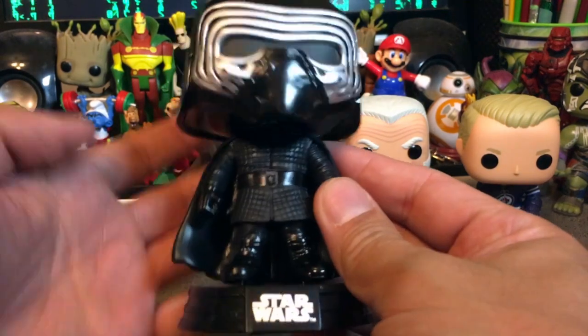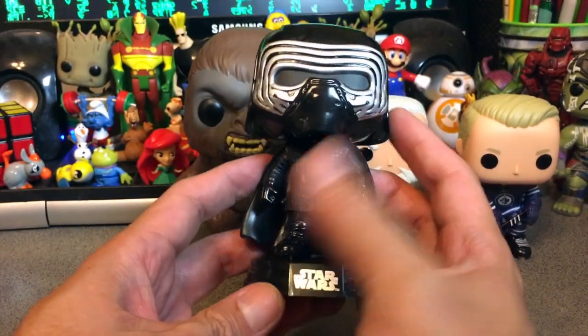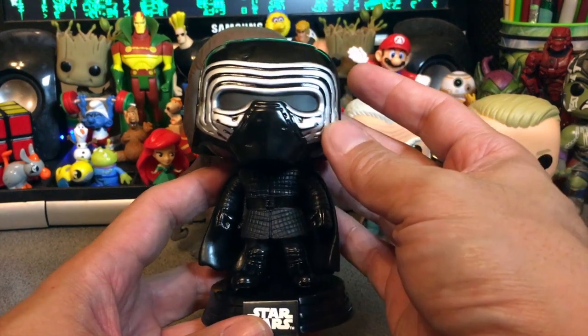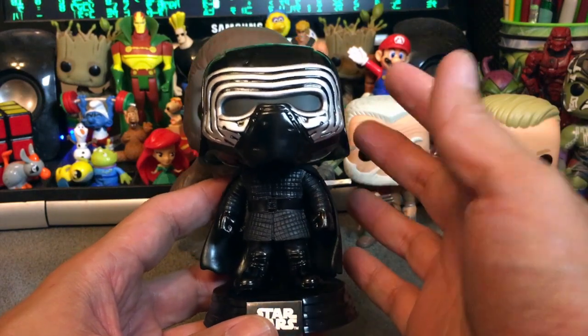You'll also notice that this is a true bobblehead. There's a spring inside. You can see that. So this does make it a little bit more, I would not say completely fragile, but you do have to handle it well, because if you drop it, you can easily make his head bend the other way permanently, or at least the spring is a spring.